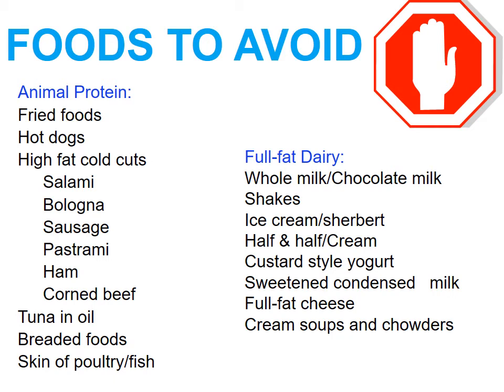Foods to avoid. Here you have a list of foods that are not compatible to stage 2 or are not healthy post weight loss surgery. Animal proteins that are high in fat. Fried foods you must avoid. Full-fat dairy products or dairy products that are sweetened you should avoid.